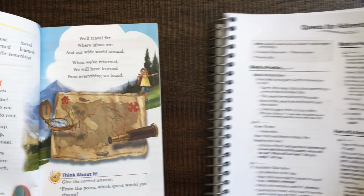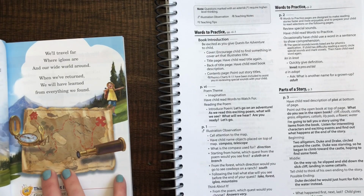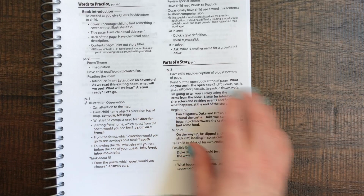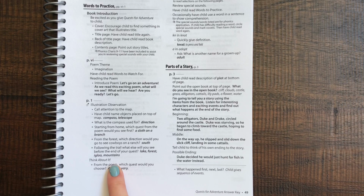So we see here, again, it shows the book introduction, okay? So it is a poem. So they're gonna read the poem, and then here are questions that you can ask them. And then it shows here, page 1, illustration observation. So call attention to the map, have the child name objects placed on top of the map. So you just have them do this. It's to get their minds working, for them to pay more attention to what they're reading.